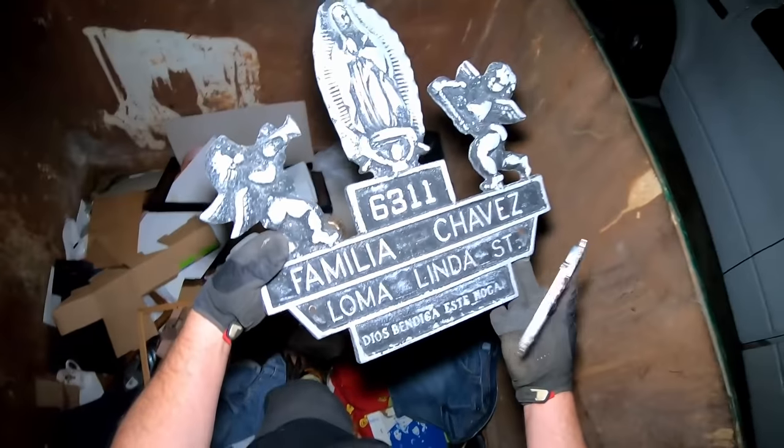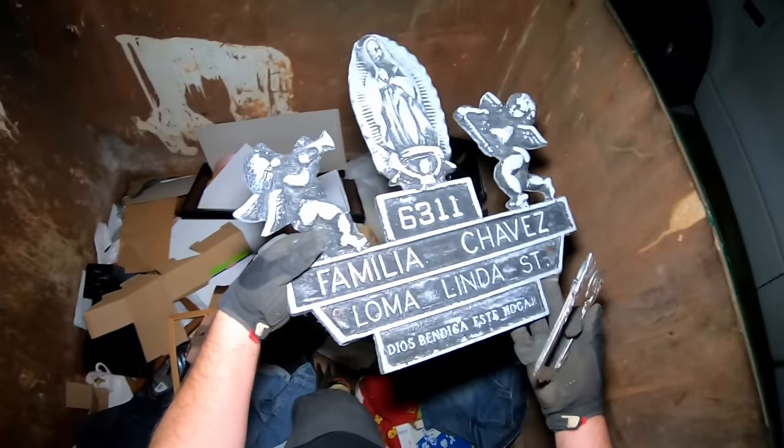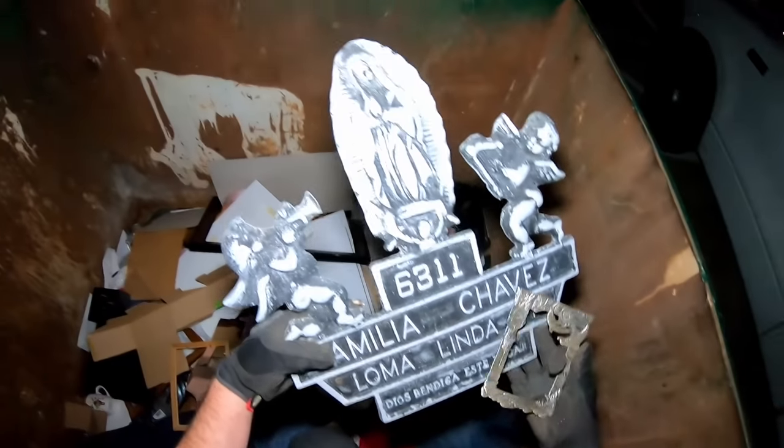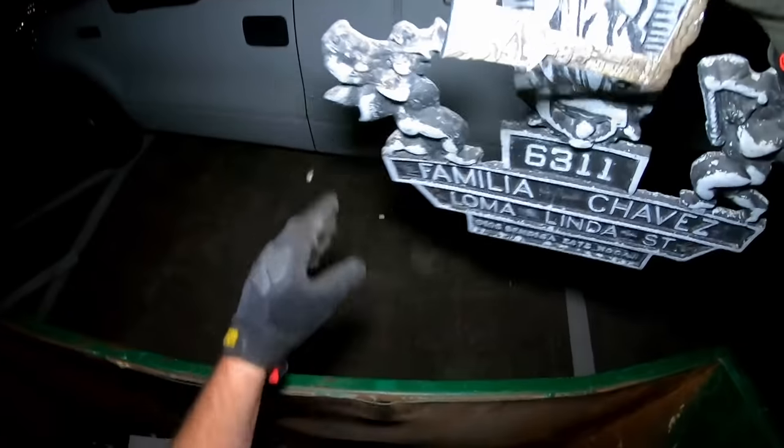That's metal. The family Chavez. Dios bendiga este hogar. What the? It's cast aluminum and such.